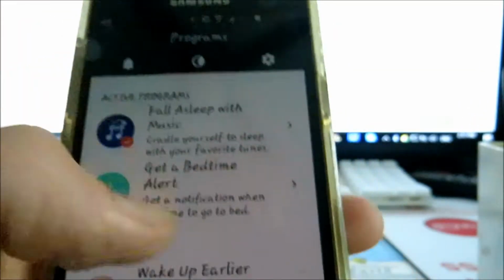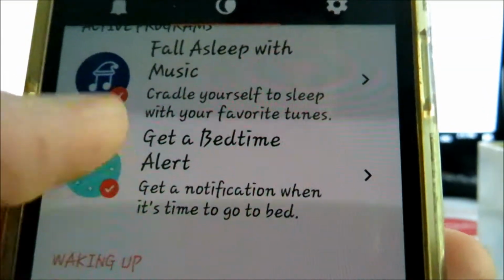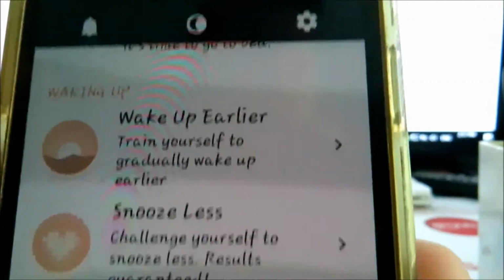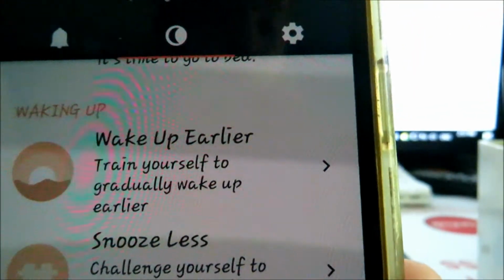The second one is the programs. There are 6 sleep programs. Here they are: fall asleep with music, bedtime alerts, which tells you when you should go to bed in order to get a certain amount of hours, like sleep apps you can get on Google Play or the App Store.